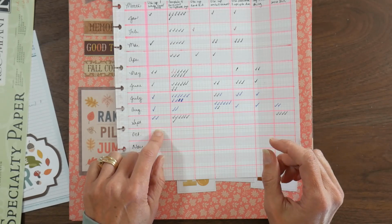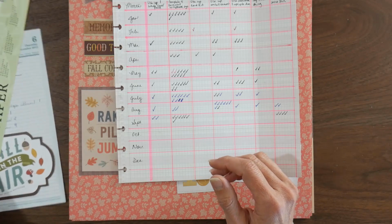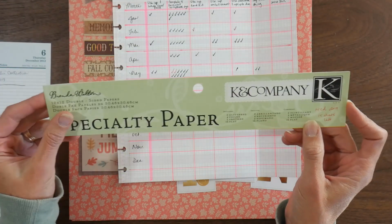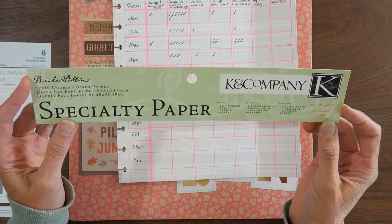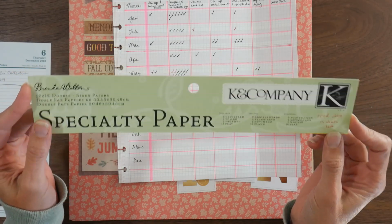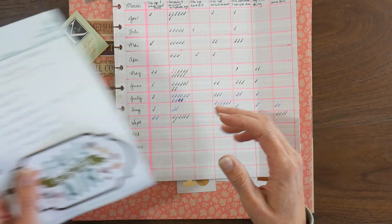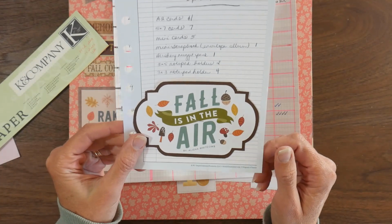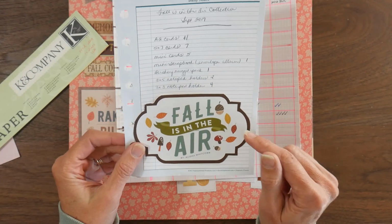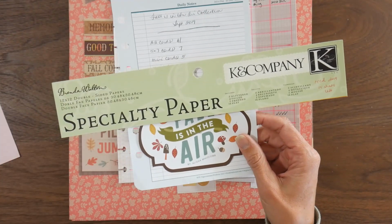For September, I did complete 2 paper packs. The first one I did was the K & Company pad by Brenda Walton, and I started it in August, finished it in September. Probably did the bulk of the work in September. And then I also did the Fall is in the Air collection from Echo Park. And I got a lot of great things out of both of these.